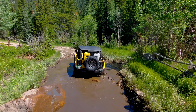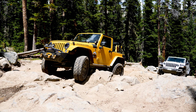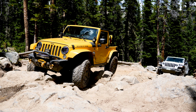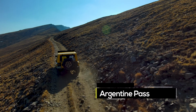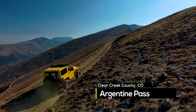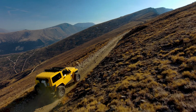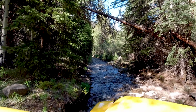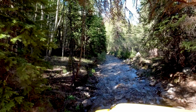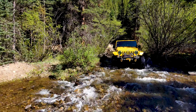Go back, baby. Passenger. Argentine and McClellan Mountain is my favorite group of trails in Colorado. I have a lot coming on this area just outside of Georgetown, Colorado in 2021.